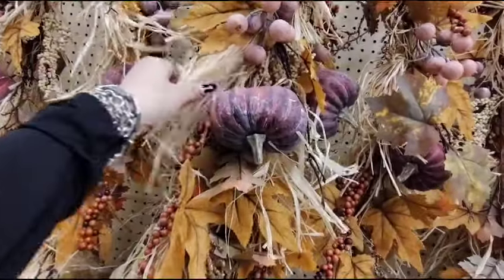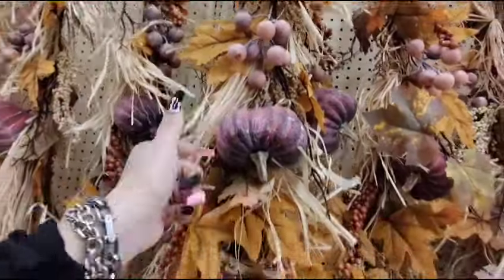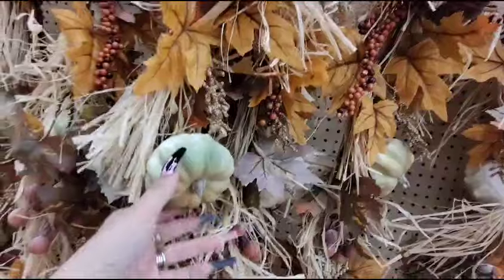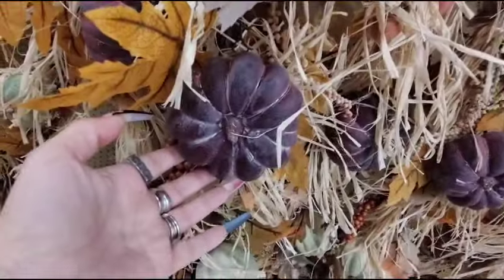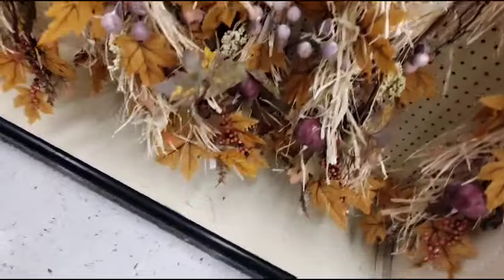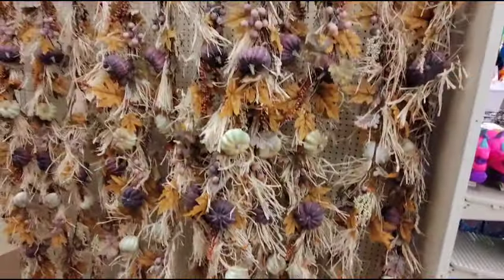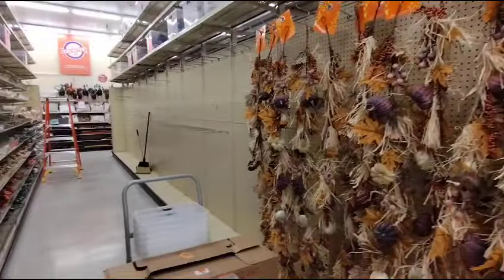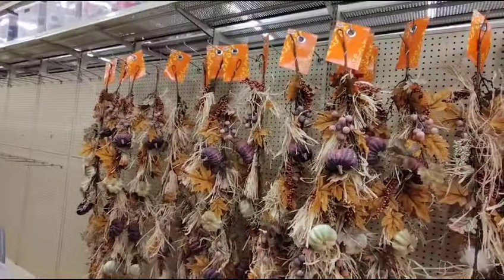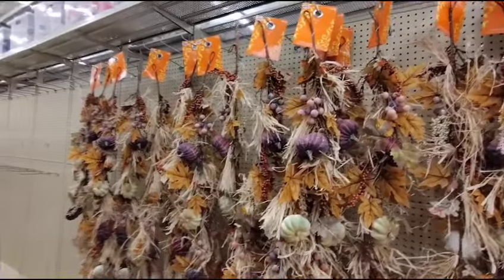We're here. All right, here we have the raffia. We have the fall leaves. We have the pumpkin. We have it in the green, which I absolutely love. I love that green and white look. I like also the red, really pretty. And of course, we have more of the fall leaves. So this is the only garland that they have out so far. But as you can see, this is going to be their fall aisle. And I've also seen Christmas ribbon up in the rafters, by the way.